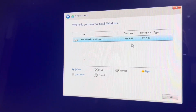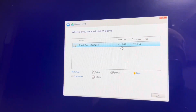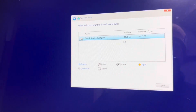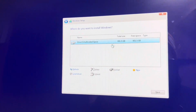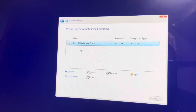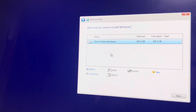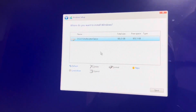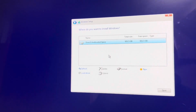It's a 1 terabyte drive, shows 931 gigabytes, which means there's a 99.9% chance this is not a solid state. This is a hard drive. A lot of times on these cheaper computers, if they have a solid state, it'll be like a 120, really small solid state drive, and then it'll have like a 1 terabyte or heck, even a 2 terabyte hard drive alongside of it for actually data storage.